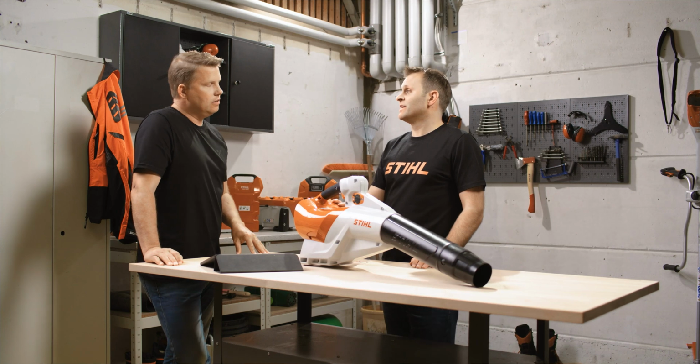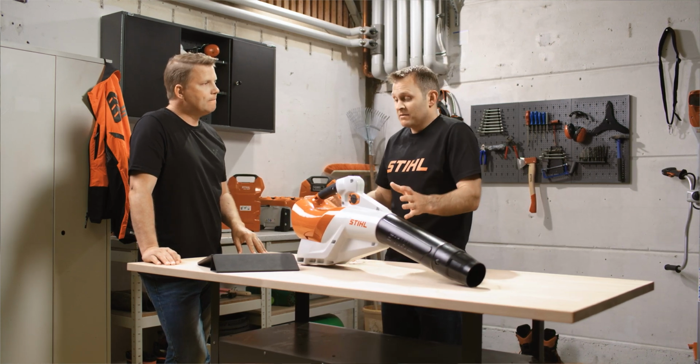Well, noise is a really important topic, especially when it comes to blowers. In the petrol market, they can emit large amounts of noise. It's very easy to make a battery-powered blower a lot quieter. Naturally, they haven't got the petrol engine running. Right. So it's a simple thing to make a quieter tool.